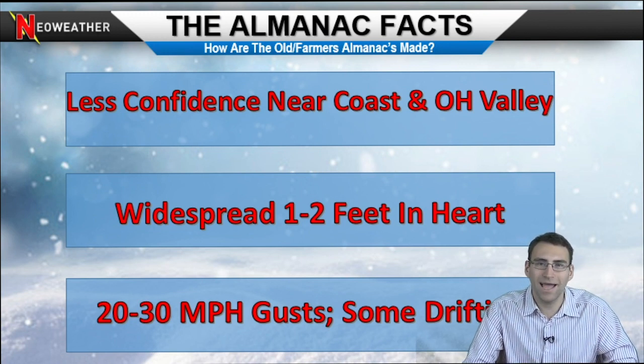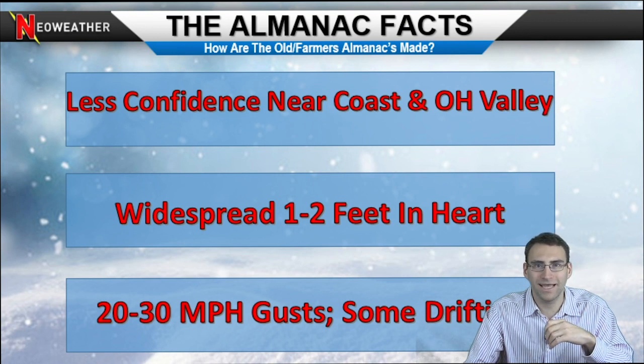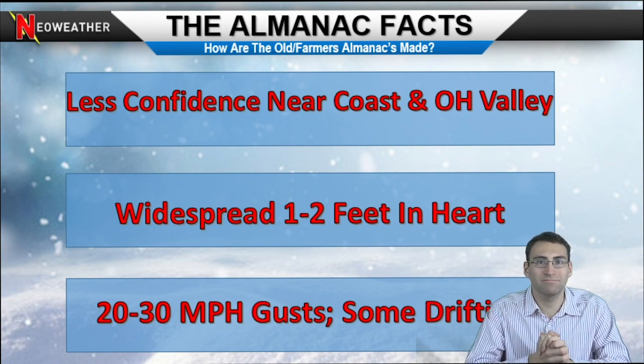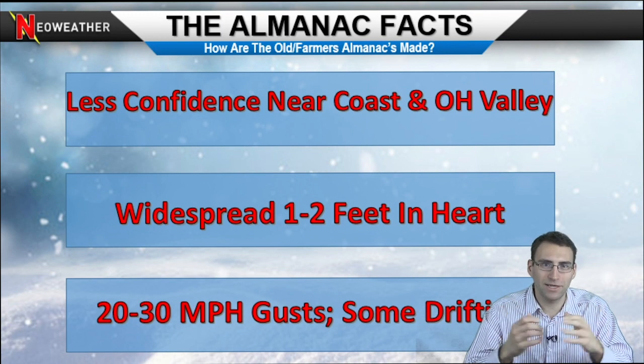So we'll keep an eye on that, but we have good confidence on 1 to 2 feet in the heart of this storm, and winds are going to be about 20-30 mile per hour gust wise, maybe a little bit less sustained. So the only higher winds are going to be close to the coast, where it's going to be mainly in the form of rain. So you're not dealing with massive blizzard conditions or anything like that, but there will be some blowing and drifting.